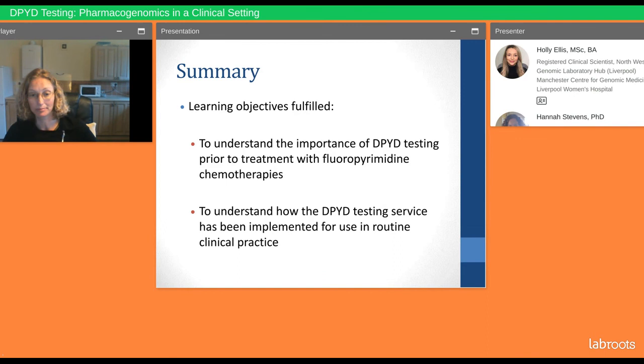In summary, we hope we have fulfilled our learning objectives and highlighted the importance of DPYD testing prior to treatment with fluoropyrimidine chemotherapies. We hope you now understand how the service has been implemented for use in routine clinical practice.